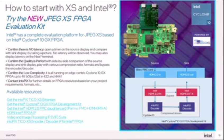So that's the demo. Now, what can you achieve with this demo? First, you can confirm that there is no latency through the encoder and decoder. You can open a timer on the source display and compare it with a sync display by taking a picture of the two displays side by side with your mobile phone. You may also check the latency simply using the NIOS terminal. Second, you can confirm the quality is perfect with a side-by-side comparison of the source and the sync displays. You can play with various compression ratios and formats. And also, you can dynamically bypass the encoder and decoder.